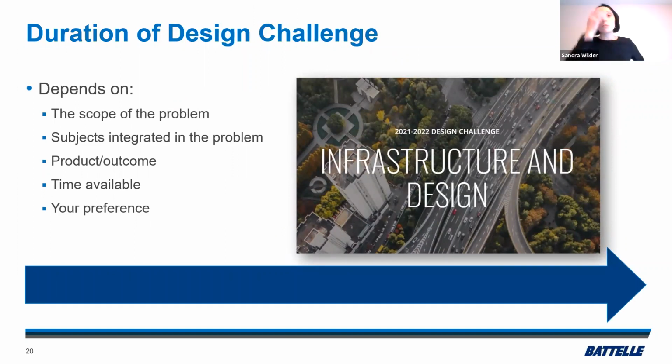So let's talk about duration of design challenge. And I'm going to pause it here. I want to remind you of something that I said at the very beginning. I want you to recall the obstacles that I mentioned. Design challenge is not something that's supposed to be an add-on. It's supposed to complement your instructional method. It's not supposed to take away from your content delivery. It's supposed to promote creativity and critical thinking, and you should see the outcomes of that when you teach the rest of your content. So let's talk about time first, and then let's talk about content.